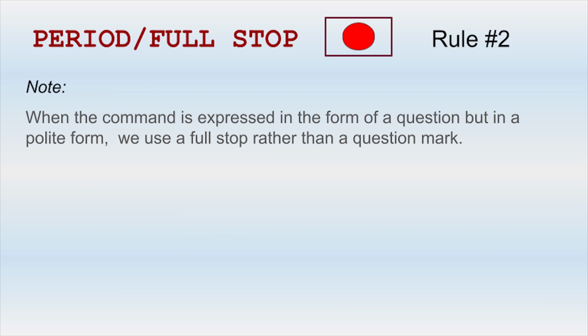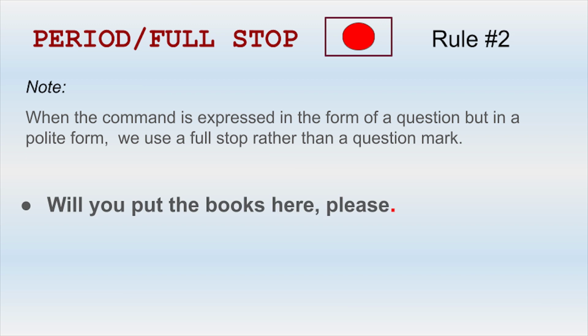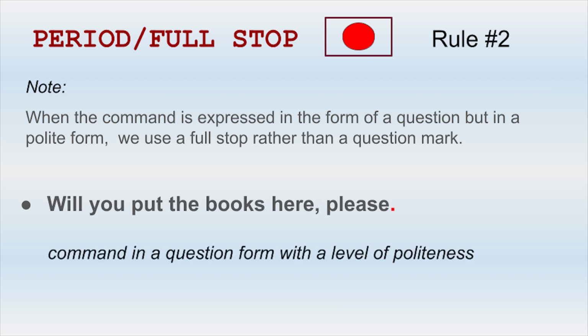Please note, when the command is expressed in the form of a question, but in a polite form, we use a full stop rather than a question mark. For example, will you put the books here, please. This is a command in a question form with a level of politeness. Therefore, we simply use a full stop, not a question mark.